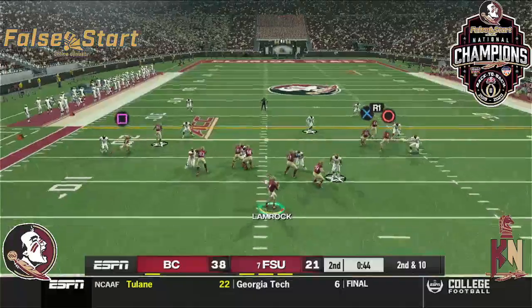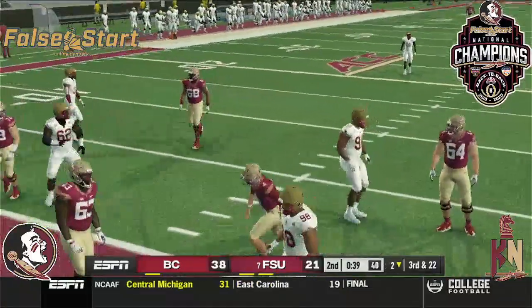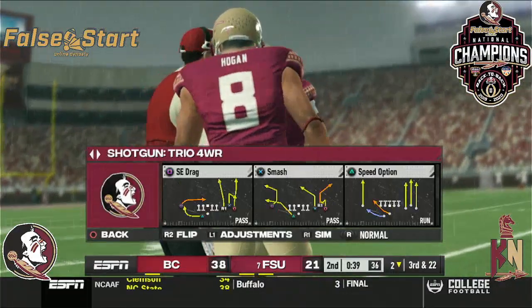They spread the field in the gun with 5 wide receivers. And they get the sack. Sometimes it's just a relentless pass rush that results in a sack. That's what happened there. Florida State will take a timeout. That's their first of the half.